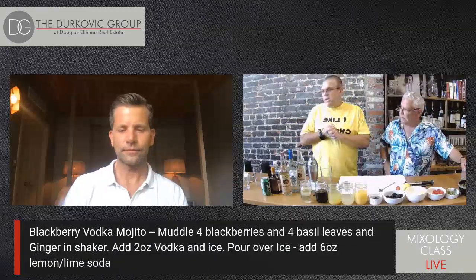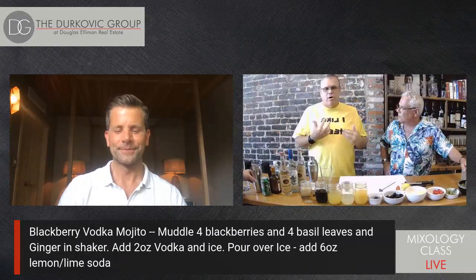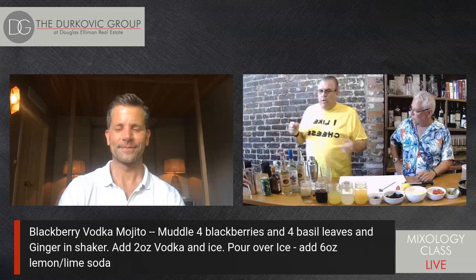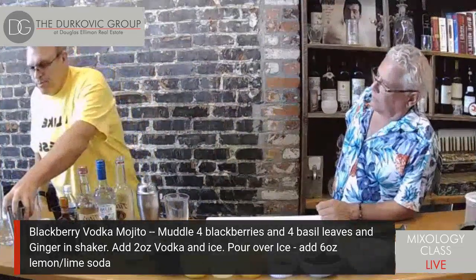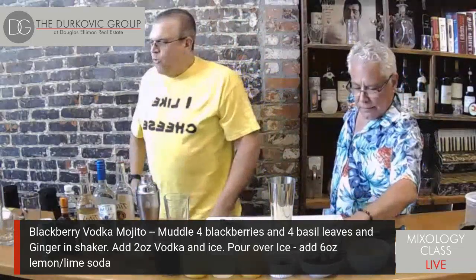So our next drink, if we're ready to move on, is going to be a blackberry vodka mojito. As you know, most mojitos are rum and mint, and this is going to be a special blackberry mojito. We're going to do this again in a shaker. We're going to take our shaker and get about 4 blackberries. So go ahead and grab 4 blackberries.